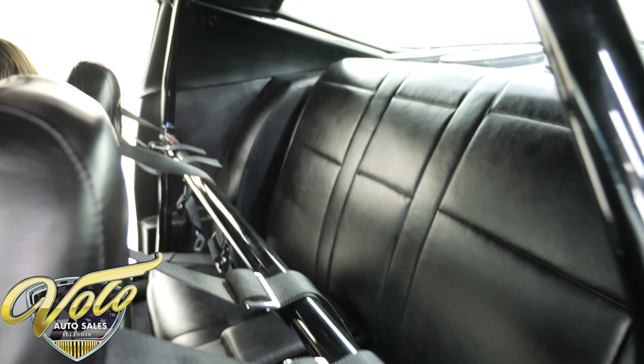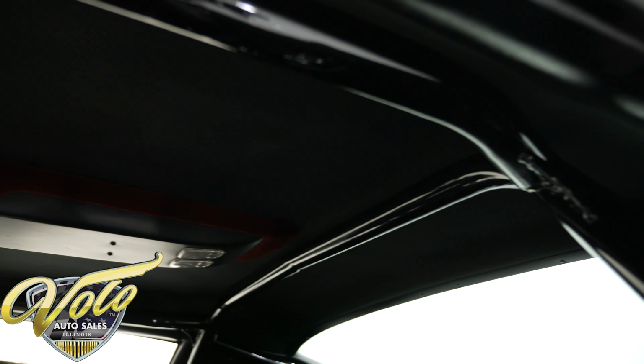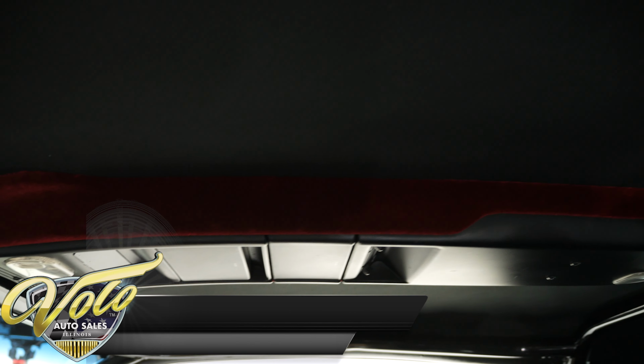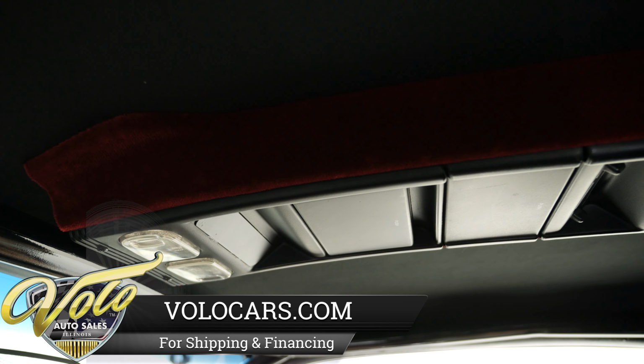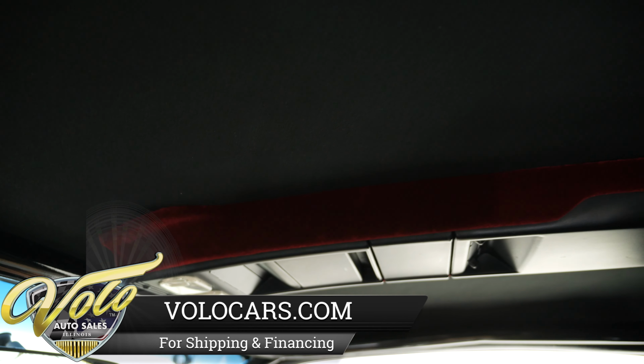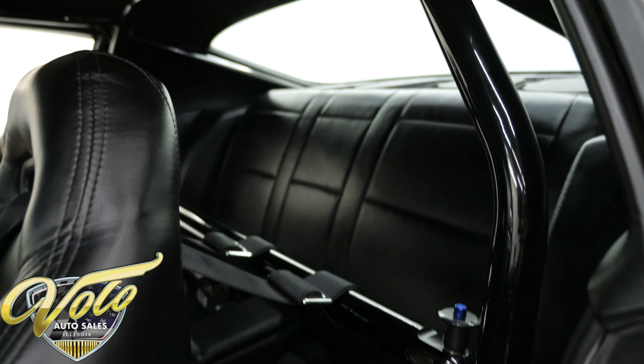A custom roll cage that has been neatly installed and concealed wherever possible is in place as well. It does not interfere with front seat access, and the rear bar swings out with a quick release pin so it can be accessed easily by passengers. The roll cage also adds to the body's rigidity, which improves handling. This car is tight in the turns.